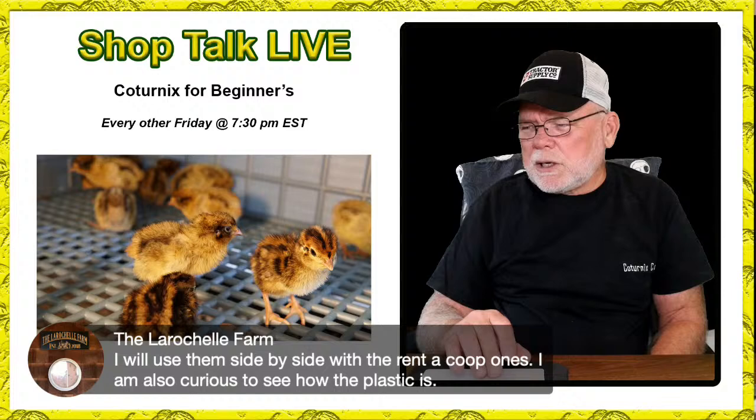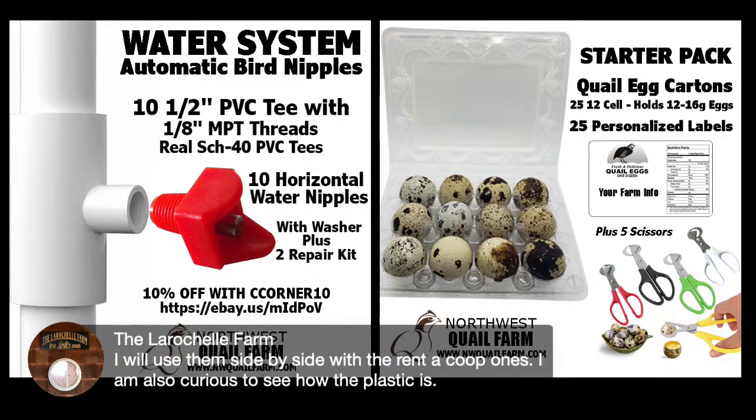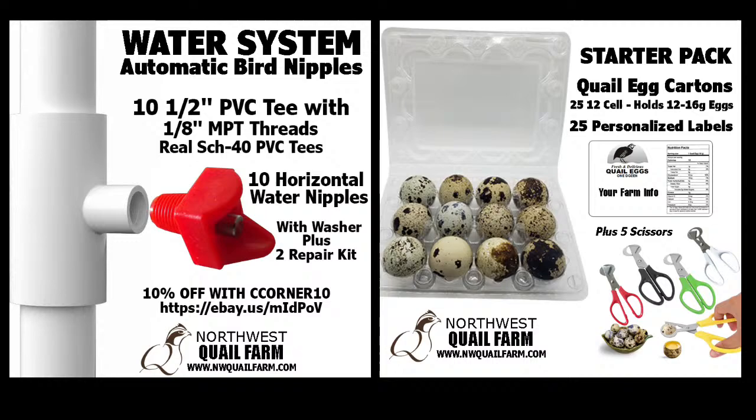Mark says, I will use them side by side with the Rent-A-Coupe ones. I'm curious to see how the plastic is. Yeah, cool. Let me know, Mark, because if you look at the images, look at the size of that plunger. It looks twice as wide as the plunger on the ones that we order. So I'm really curious how well it works. If it works out good, I'm going to call the guy and let him know.